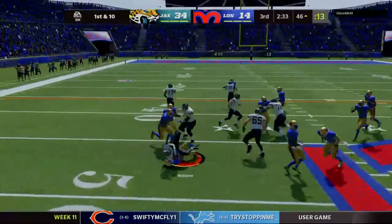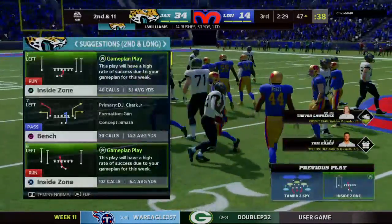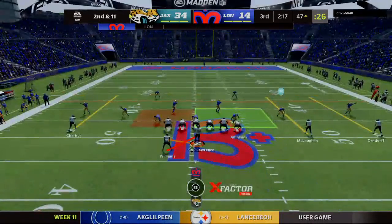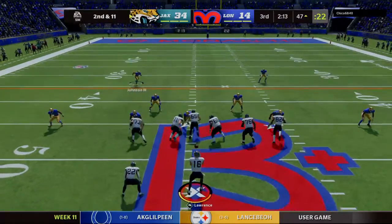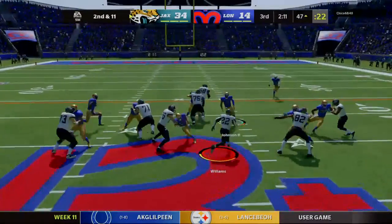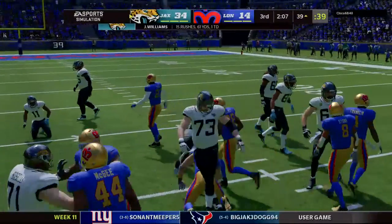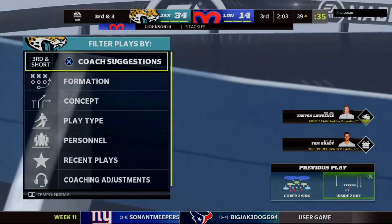From the gun, it's a run for Williams. And he'll lose yardage here. Back at the 47. He'll lose a yard there, and it's 2nd and 11. They run it again with Williams, as he's got this down inside the 40 to the 39. 61 yards rushing for him now to this point.